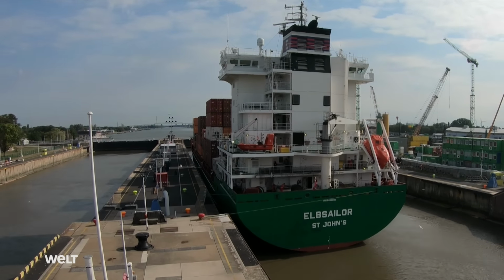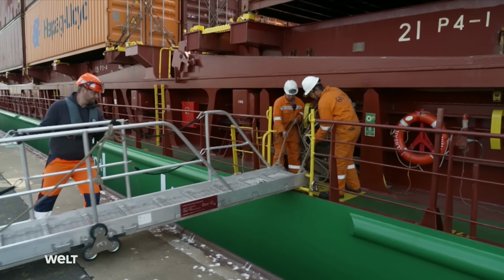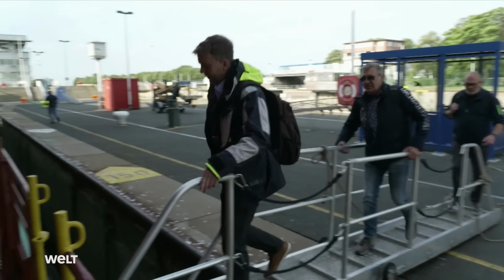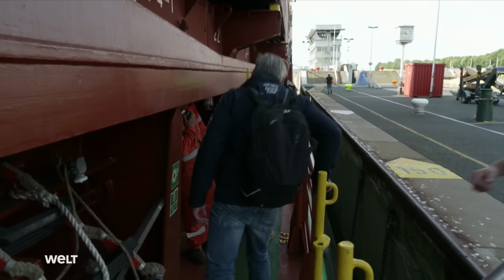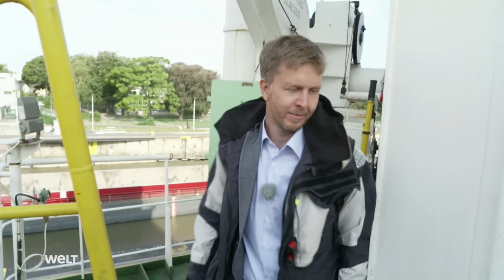The ships are raised or lowered by up to 2 meters. Locks are necessary because depending on the tide, the water level in the Elbe can be above or below that of the Kiel Canal. The procedure takes up to 45 minutes. New personnel boards the ship at Brunsbüttel. Start of duty for pilot Matthias Hagener and canal helmsman Thomas Müller and Michael Kerps.